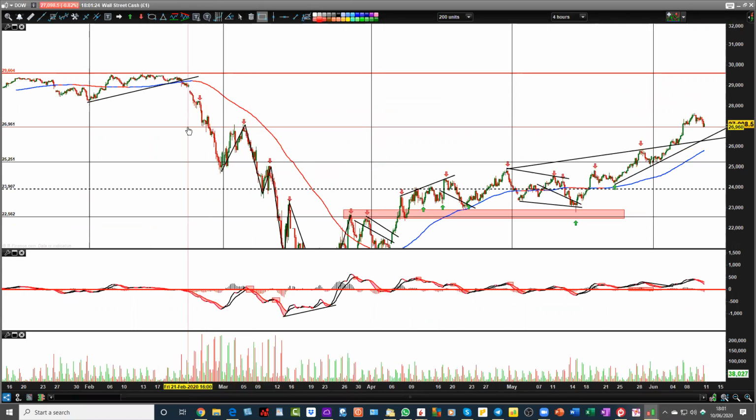If you are sizing up your support and resistance in a chart, then this is the kind of thing you need to have measured.